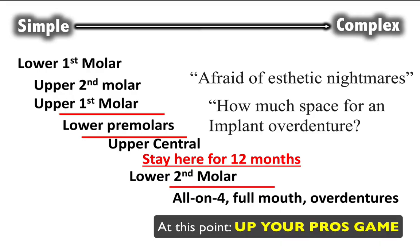You have to up your specialized skills. But remember to do this very gradually, step by step. Start from very simple, increase your knowledge, increase your skills, learn some specialized skills, incorporate them, get some wins, get some complications under your belt, learn how to manage them before you jump to the ultimate full mouth rehab on implants. You get overwhelmed and confused. I would not support that.